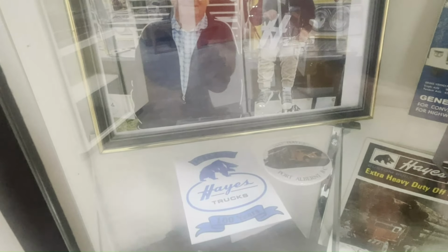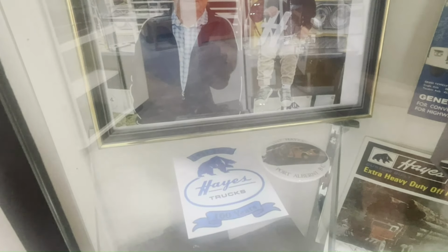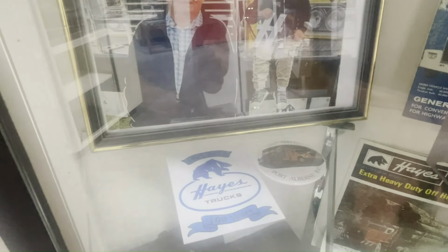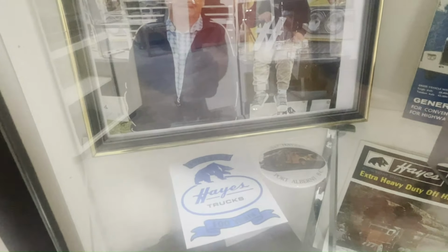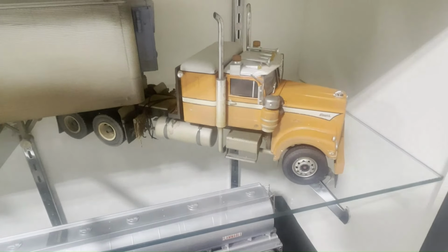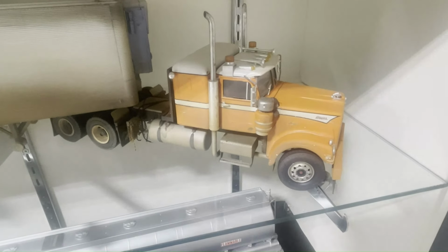Some serious logging going on out there, has been for, you know, centuries. And once the trucking came into it, yeah, they didn't mess around. There was Hayes and Hayes Clippers all over the place. Here's another Hayes Clipper. Nice orange paint job with the white.